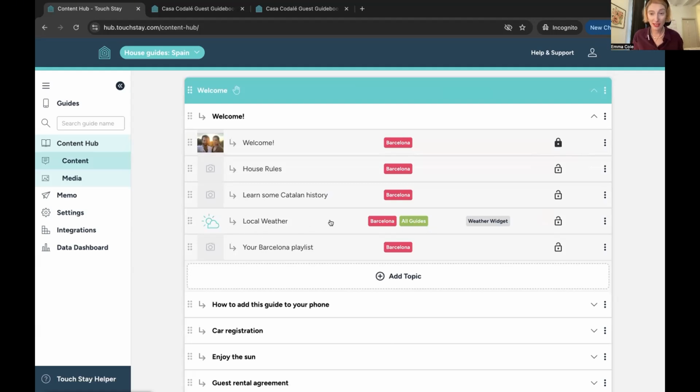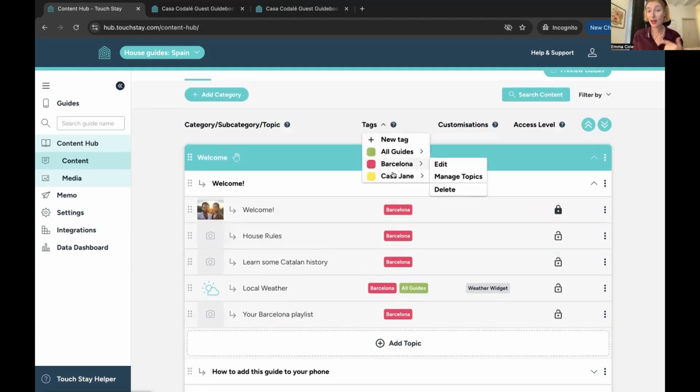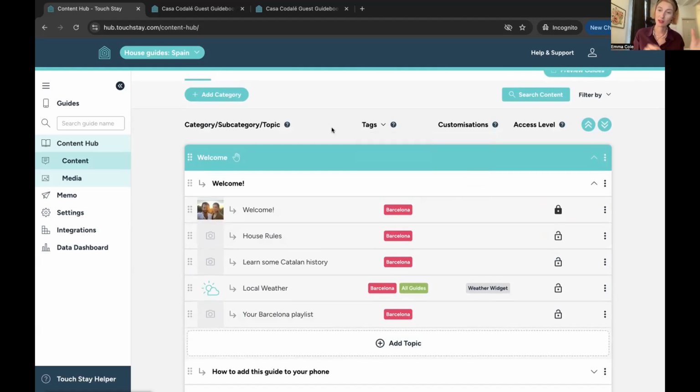And that means the content that has that tag applied to it, this is our little weather widget, goes onto all of your guides. If you have information that's only relevant for each guide, you can then create a new tag. I have one for Barcelona house. I have one for the Casa Jane house, which isn't in Barcelona, but it's still in Spain. And that's how I tag things to make sure content goes to the right place. So if, say, for your welcome category or your welcome topic, it's the same information for all of your properties, you just add the All Guides tag and it goes to everything.